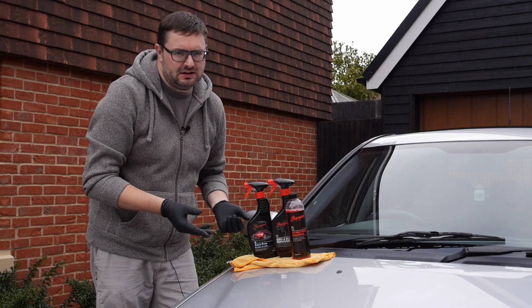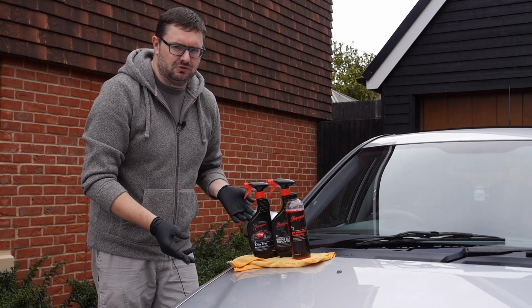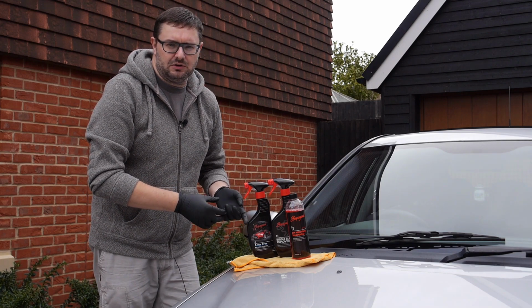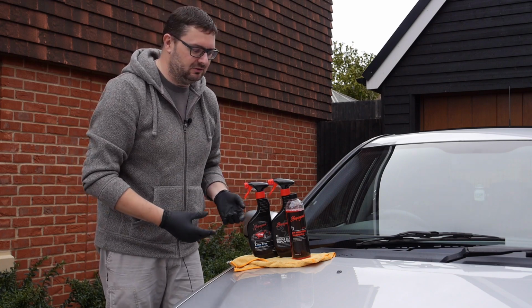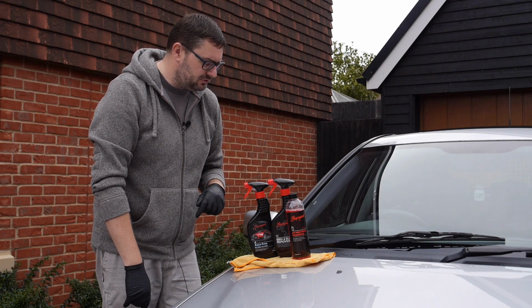Obviously, if your car is really dirty, if it's covered in mud, you're not going to use something like this. But if you're, let's say, at a car show and your car's got a bit dusty driving to the show, this is the kind of thing you want to use because you don't want to be bringing all your buckets with you to wash it when you get to the show. You just want to give it a quick detail, and this kind of stuff is ideal just for that.